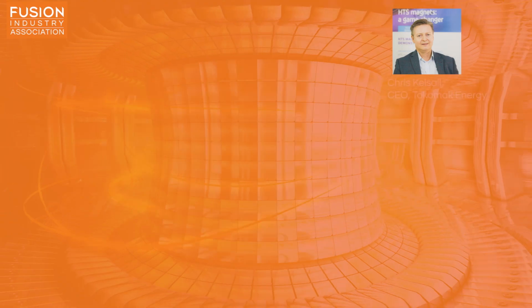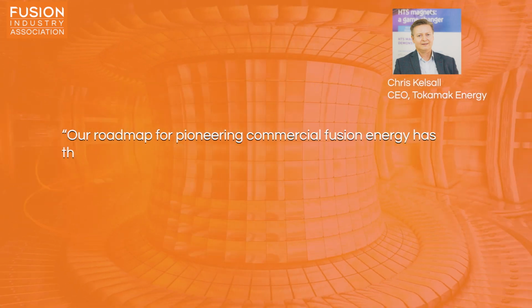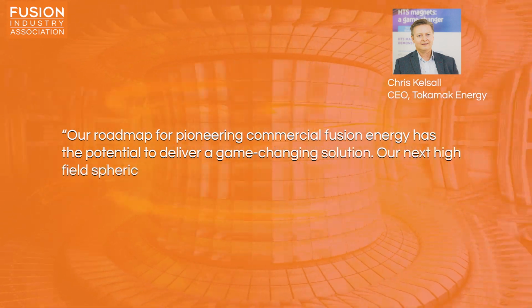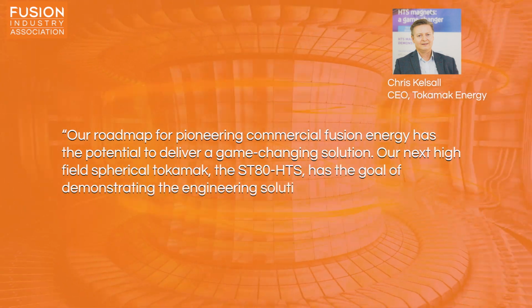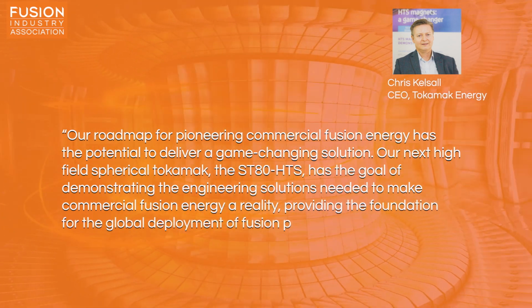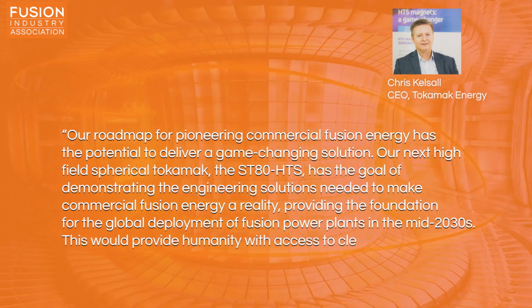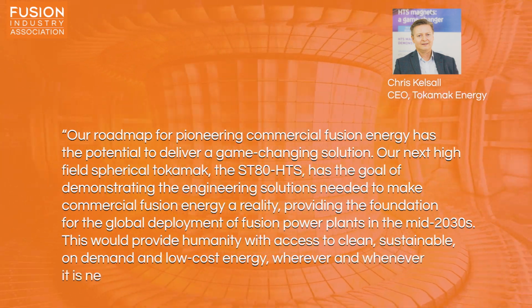Regarding SD80-HTS, Kelsall went on to say that our roadmap for pioneering commercial fusion energy has the potential to deliver a game-changing solution. "Our next high-field spherical tokamak, the SD80-HTS, has the goal of demonstrating the engineering solutions needed to make commercial fusion a reality, providing the foundation for the global deployment of fusion power plants in the mid-2030s. This would provide humanity with access to clean, sustainable, on-demand and low-cost energy wherever and whenever it is needed."